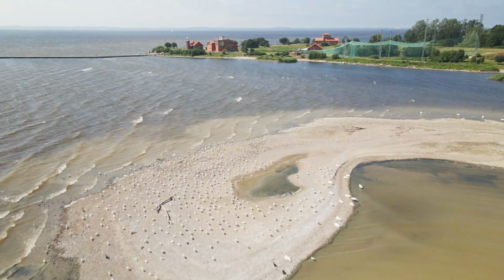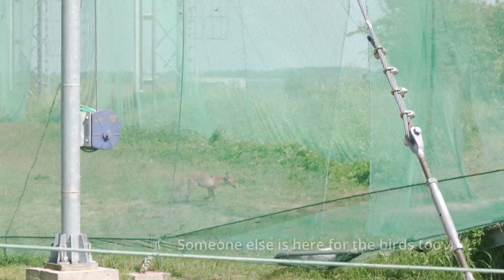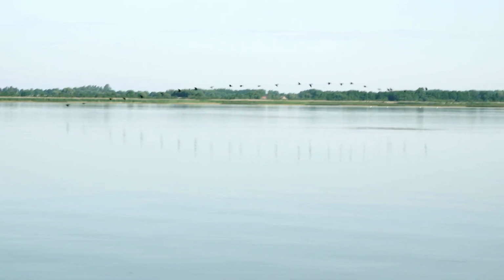Here you can observe migratory birds in thousands, making their annual journey along the East Atlantic Flyway in spring and autumn. I visited here at the beginning of the summer, so it's not really the season, but there were quite a lot of birds in the lagoon.